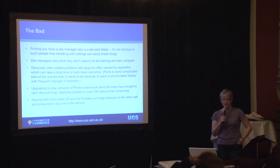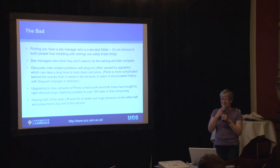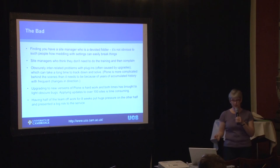To upgrade to a new version of Plone is hard work, and both times we've had obscure bugs brought to light because of it. And to update over 100 sites is time-consuming, even if you can do it a batch at a time. We did have a rather difficult time last year when David got knocked off his bike and broke himself and was off for 8 weeks. And if it's a two-person team that's doing the sites, having one person laid off and at home is terrible, because there's nobody to step into their shoes, and it's a real struggle to keep running a service which has become dependent. So it's a big risk.